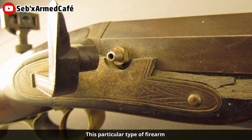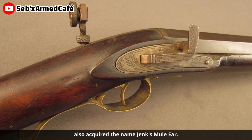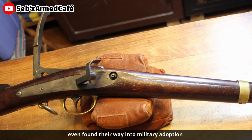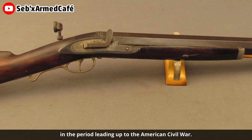This particular type of firearm also acquired the name Jenks mule ear. Notably, some Jenks mule ear rifles even found their way into military adoption in the period leading up to the American Civil War.